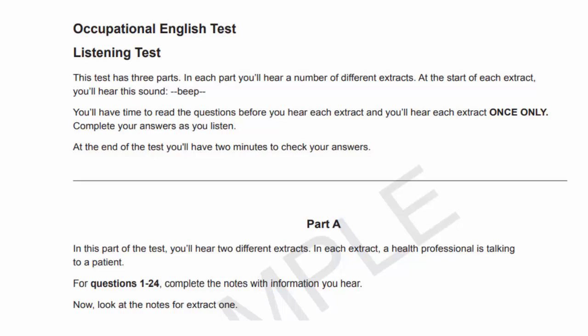Occupational English Test. Listening Test. This test has three parts. In each part, you'll hear a number of different extracts. At the start of each extract, you'll hear this sound.